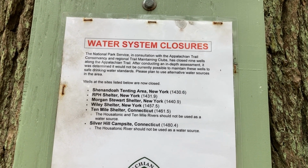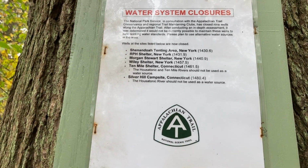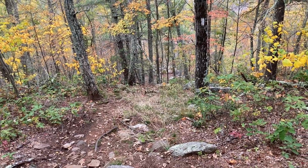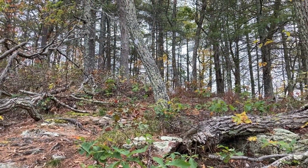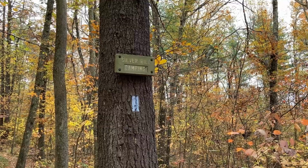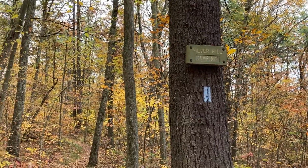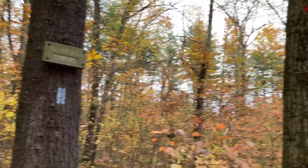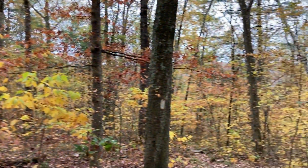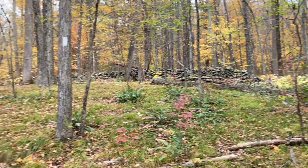I guess there used to be wells at these sites, and then they decided that they weren't safe. This is the last climb. It's about half a mile. I'm about halfway through it. This is the Silver Hill camping area. This is one of the locations that does not have water. That stream I forded is the water source. Still about 3 miles to go. This is a pretty area.